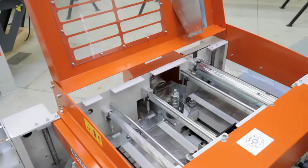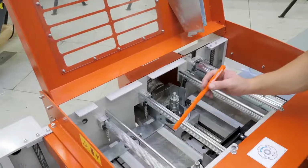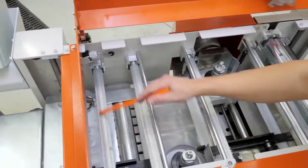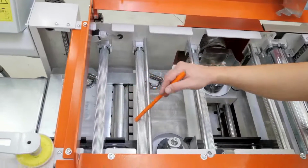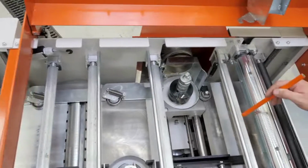So in the MP260, we do have here 4 grooved steel rollers. So these are the feed rollers. There is one roller just here, the other roller here, third roller here, and fourth roller here.